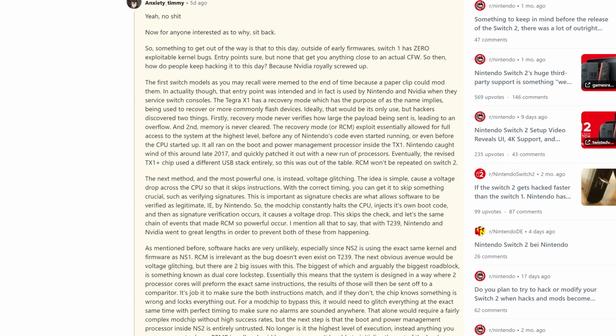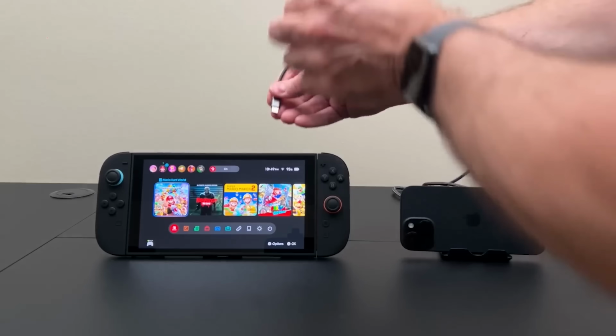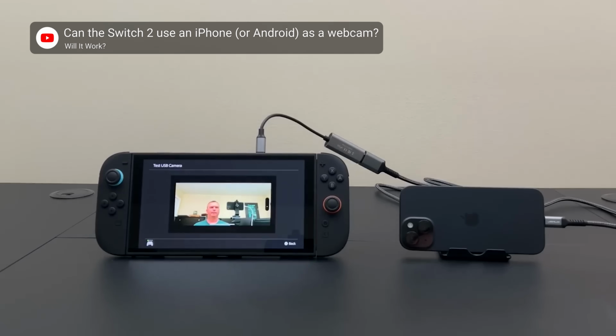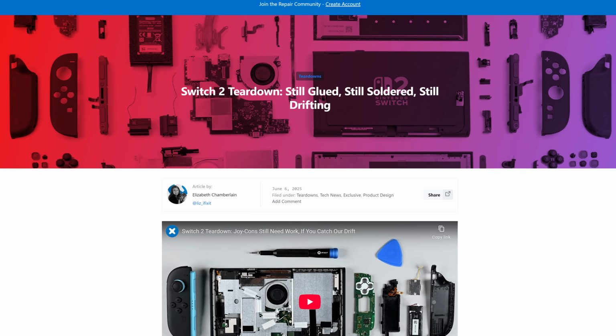As far as console exploits go, this one's pretty shallow, and the consensus among Switch hackers right now amounts to, everyone please sit down, this is gonna take a while. Particularly as Nintendo is not effing around this time, reserving the right to brick tampered consoles. The good news is, you don't need to hack the Switch 2 to use almost anything as a webcam, including smartphones. The bad news is, iFixit did a Switch 2 teardown, and they think the new joysticks look like they might still be vulnerable to stick drift.